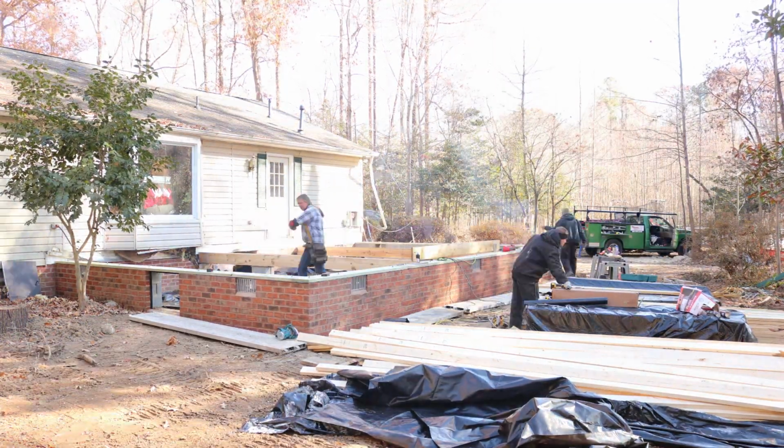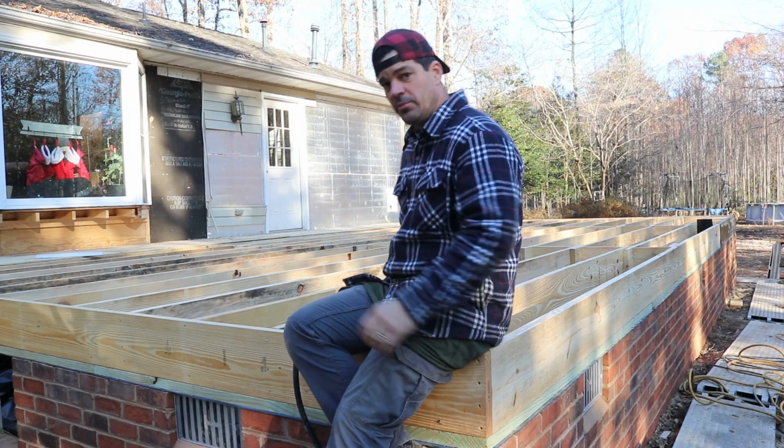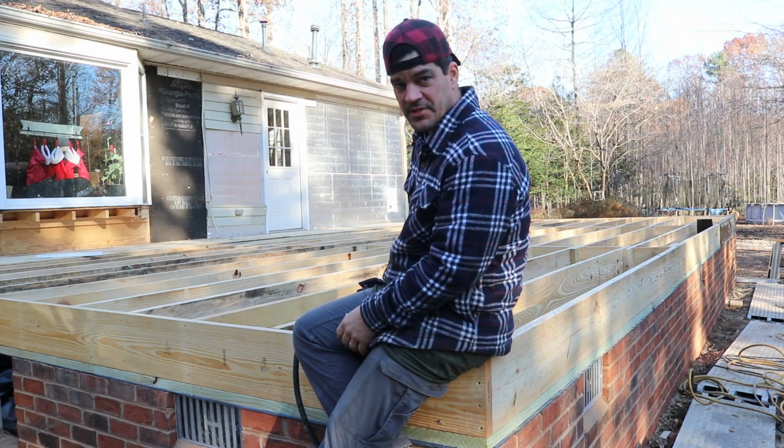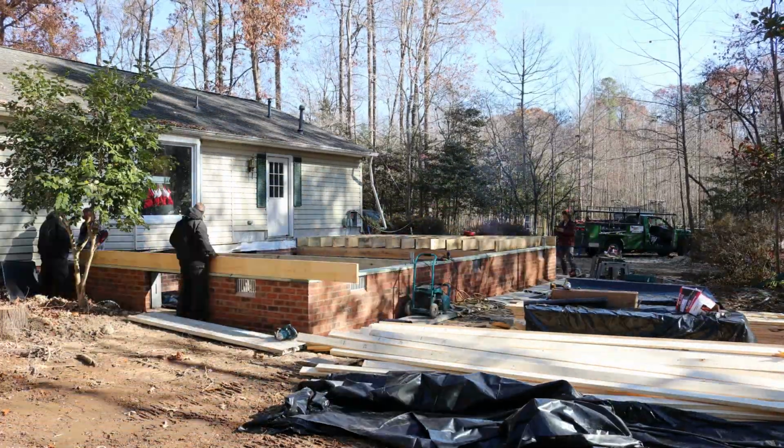Alright, so here's where we've gotten to today. The entire box, if you will, is complete. Now, we need to put a little insulation in here, which I'm headed to the store to get. We also need some pipes for the roof, and I want to make sure we have that.